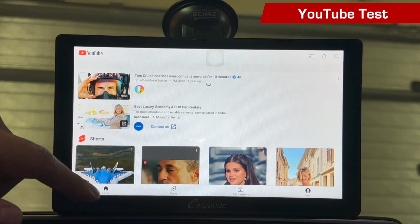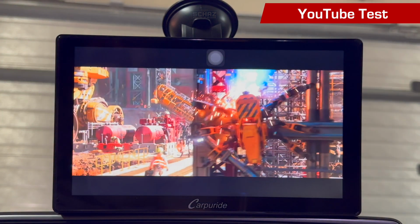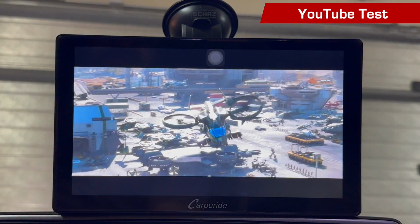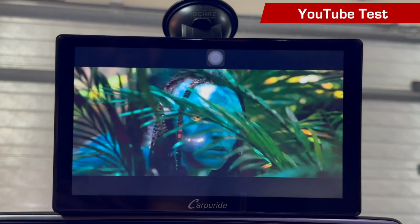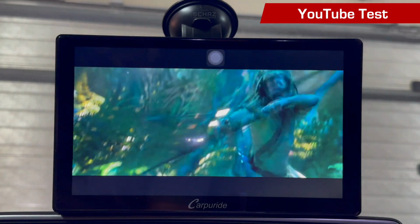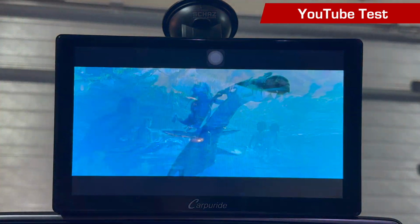So now let's play a video. Alright, so now because the sound is connected with the system of my car, I can use the steering wheel controls to increase the volume. There you go. So that's nice. You can use the steering wheel controls. I don't have to touch the screen to increase the volume.